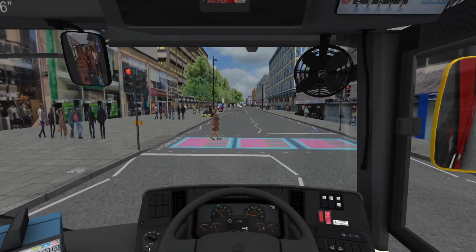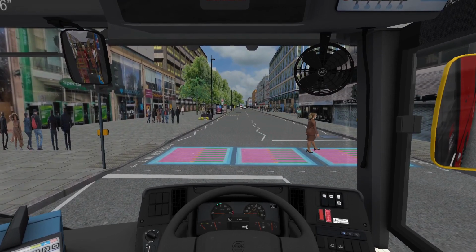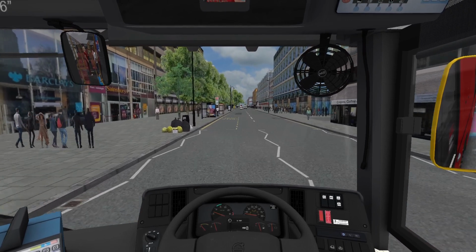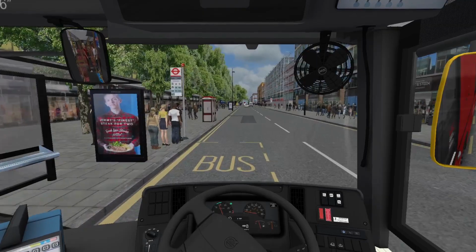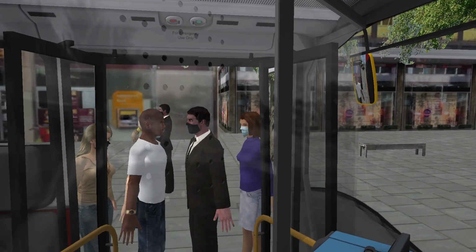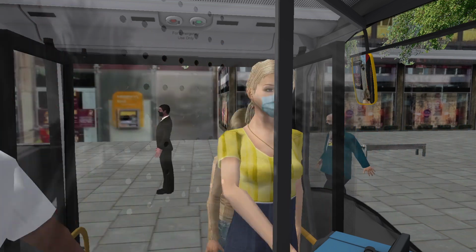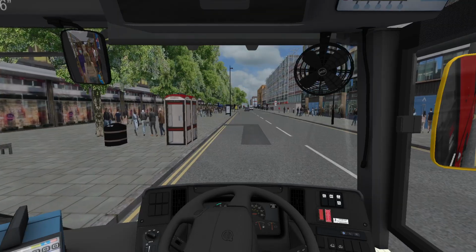That's a nice addition, that being one of the main features of the AI in the Chicago Downtown DLC. Yeah, it should be a nice addition for other maps as well. Sainsbury's. I'm getting off. Doesn't look like it. Okay, away we go.